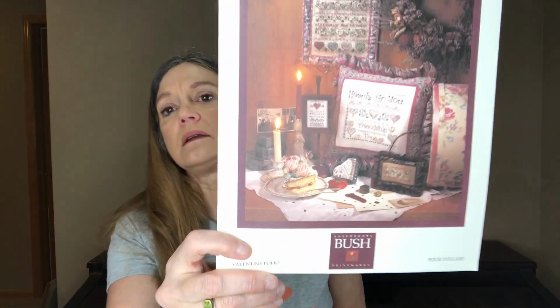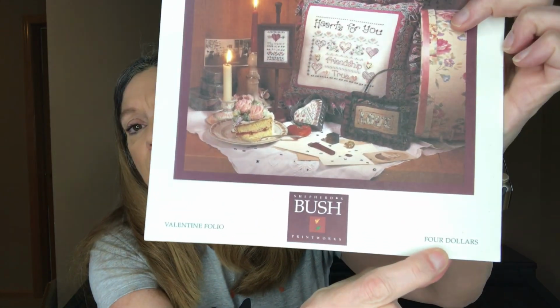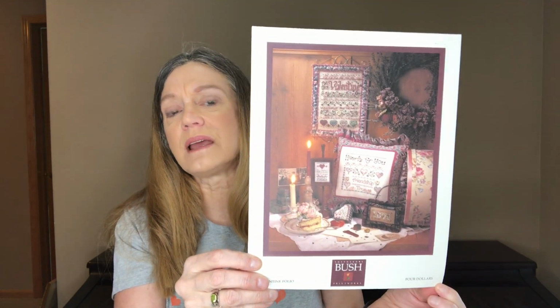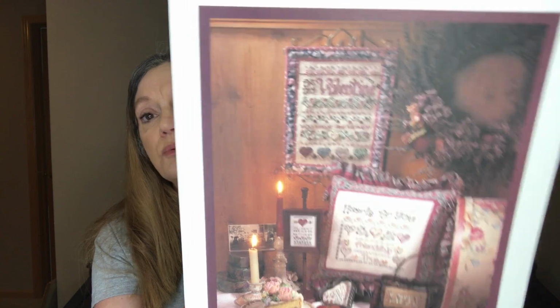Now, Shepherd's Bush is republishing their charts at a little bit higher price. Some of them are out of print, but a lot of them are coming back in. With the Shepherd's Bush charts, the price is always printed, and they're coming out now being reprinted with $8, $9, and $10. So right now this one is probably $3.55 on my site or something like that.